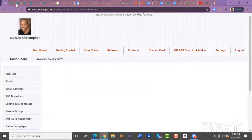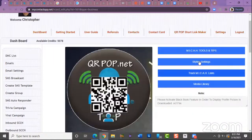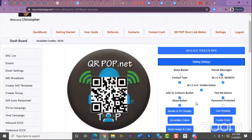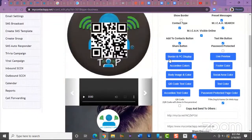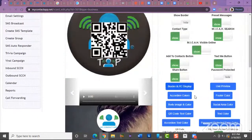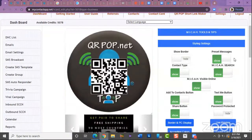So you'll see the accordion show up. We're going to do some customizations here, like that background, and we're going to make this a little transparent. But first, border and PC display, because that's what you can do. I'm not going to go into it now, but here you can turn the border on and off.